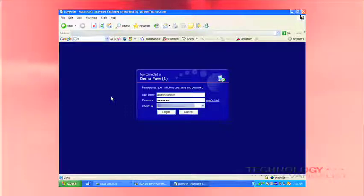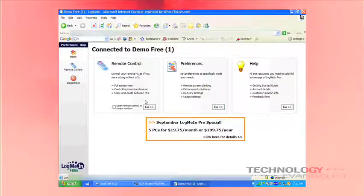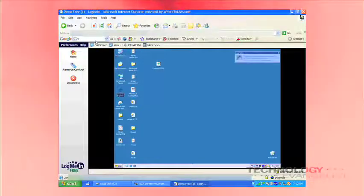It's now connecting, and I've got three options, but basically it's one option, and that is to remote control my remote computer. So I'll go ahead and hit Go to remote control, and it will automatically open up the screen of my remote computer, which had the Technology Evangelist website open. You also have this little guy right up over here that basically says this computer is now being remote controlled. So if someone's working at the computer, they go, oh, hey, someone's now controlling it. It's not possessed. I'm going to go ahead and go into full screen mode.